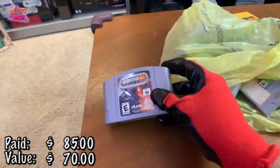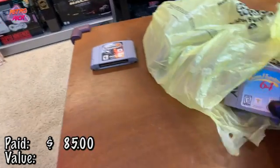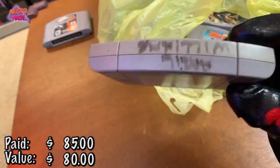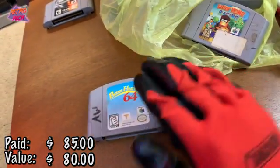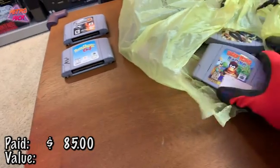This is actually one I've never played before. I can't imagine that one having too much value. Here is Bass Hunter 64. I've never been into fishing games. That as well, I can't imagine having too much value.